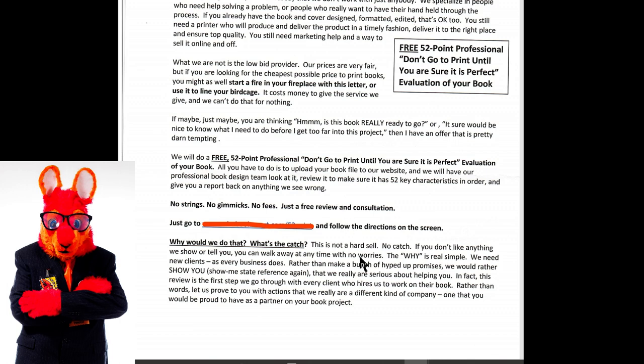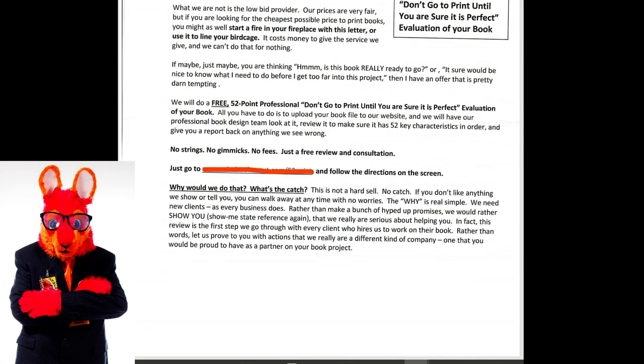transitions in a sentence, yes. Anyways, in fact, this review is the first step we go through with every client who hires us to work on their book. Rather than words, let us prove to you by actions that we really are a different kind of company. Oh, I think you've already proven that. One that you would be proud to have as a partner on your book project. Go to the next page, you silly Roo.